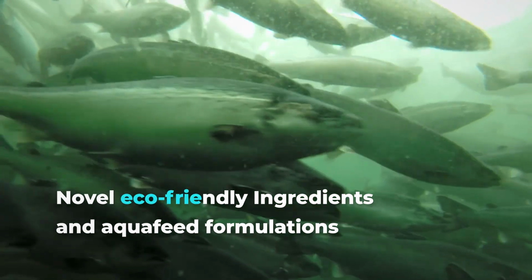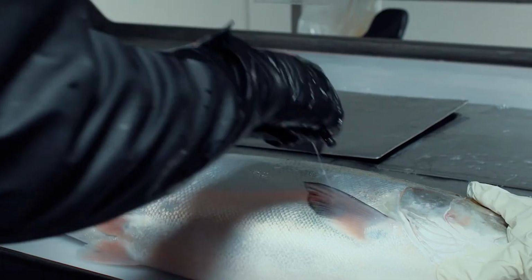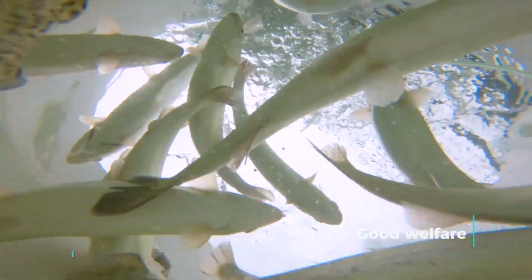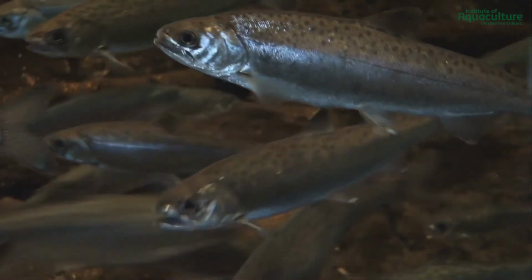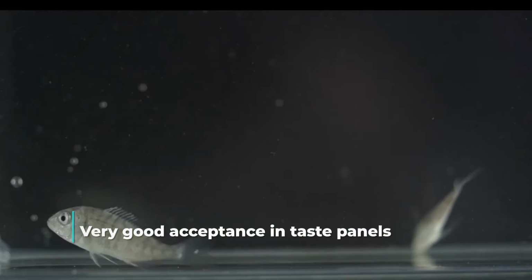GAIN project confirmed that it is possible to produce fish using formulation concepts and ingredient baskets that fit into a circular economy framework. Good fish growth with good welfare were achieved in salmon, trout, turbot, sea bass and sea bream. There was also very good acceptance in taste panels for fish fed eco-efficient feeds.